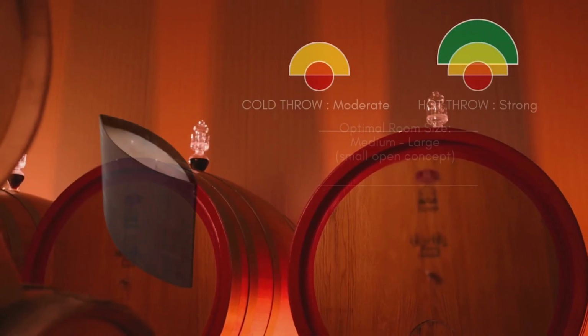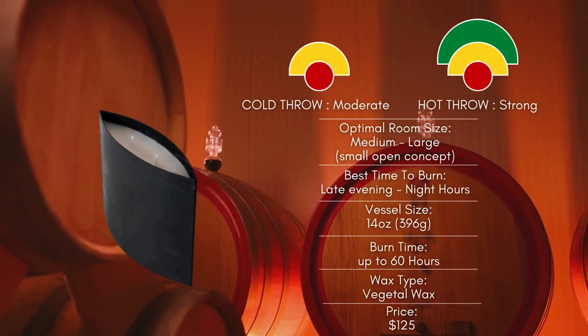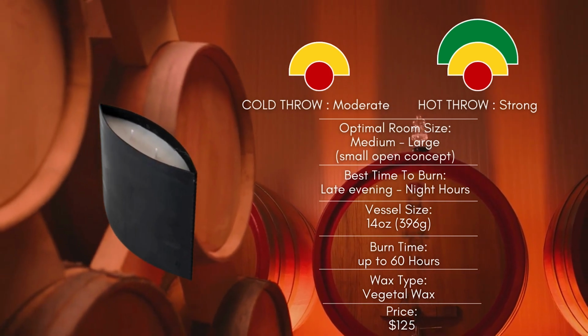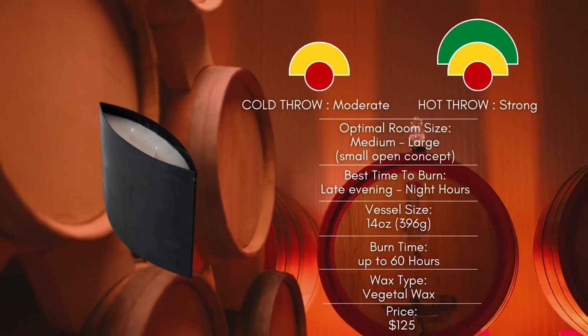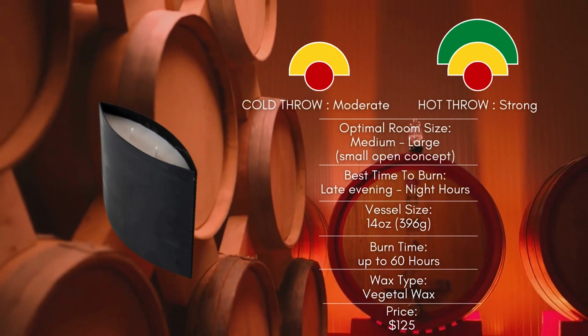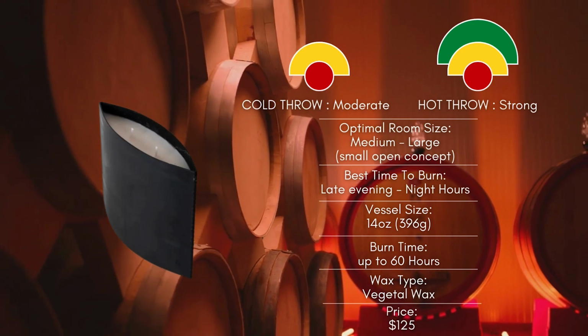The best time to burn this would definitely be late evening going into those night hours. Those are the times where most of us sit down after a long day and basically relax. Lighting a warm, rich luxury candle like Whiskey Nights would just add to that relaxation. This is a robust 14-ounce candle that will last for about 60 hours or so. It'll last you quite some time.